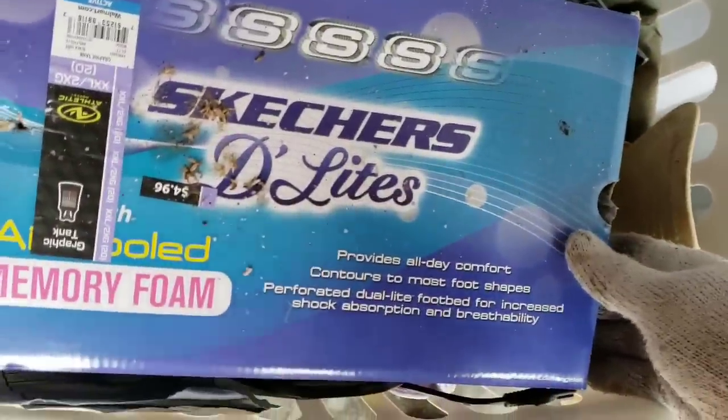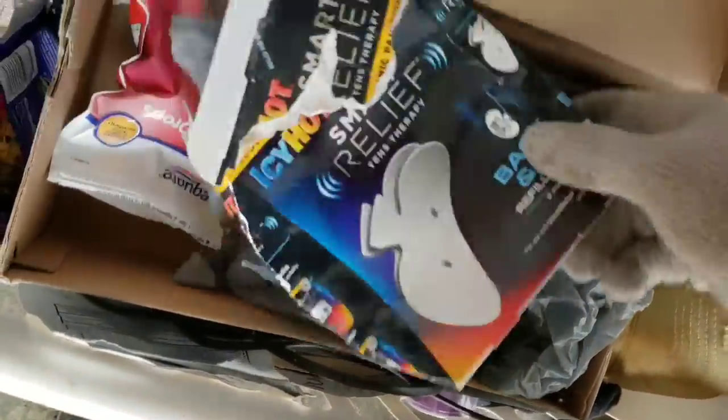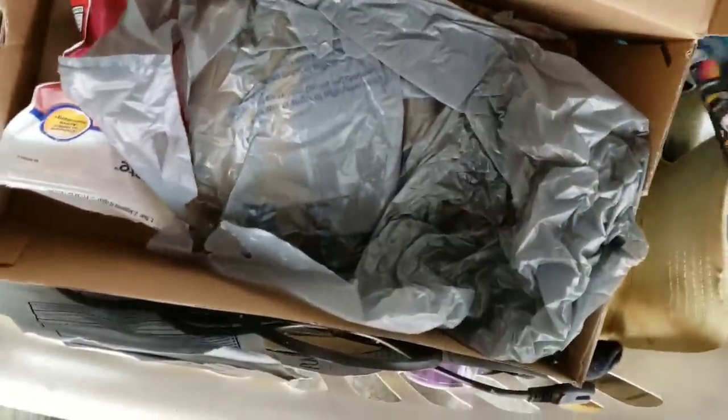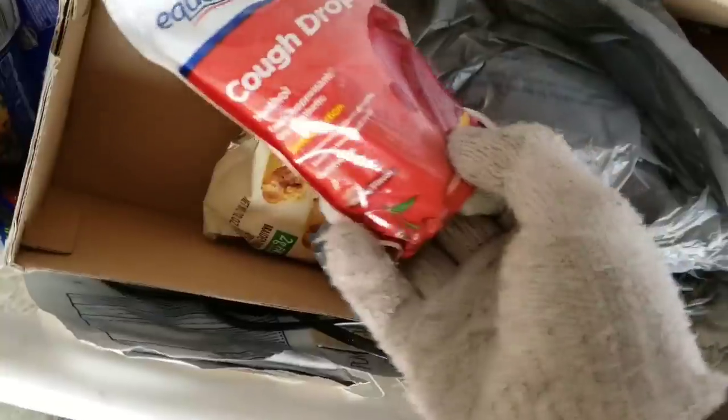All right, let's see what we have in here. What is this? Looks like this was just a random basket. Skechers Delights. We got Icy Hot, Smart Relief. This is just a random everything, isn't it? Oh, we got Pretzel Twist. And we got cough drops. Let's see if I can get those to people who need those cough drops. I know there's money in here. There's still money in here.